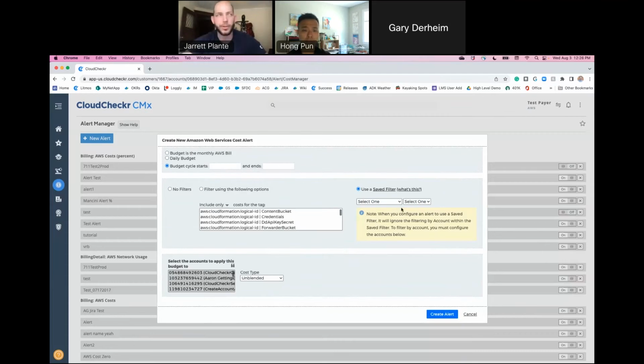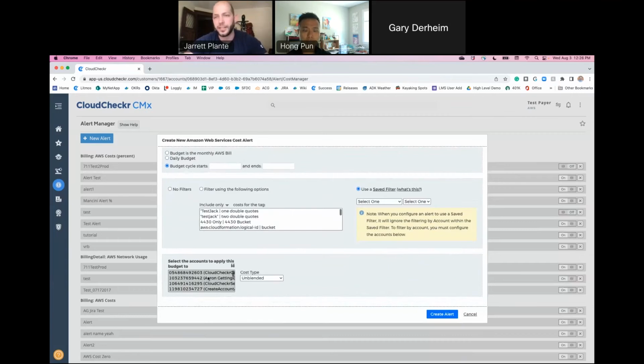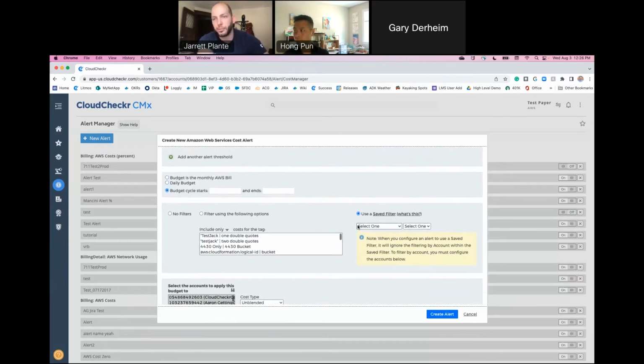And the same thing with the date range. All the date range settings are going to happen inside of this alert itself, and the same thing with the selecting of the accounts. But in terms of any other filters that you might be using, again, like region, et cetera, those will be done through the saved filter.